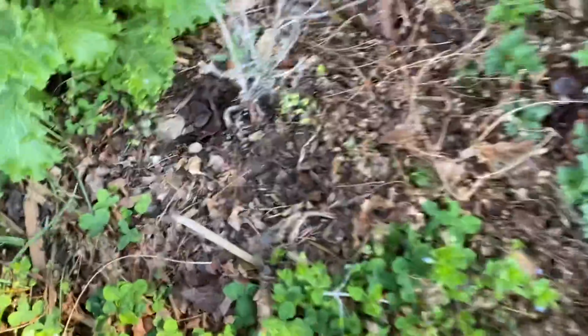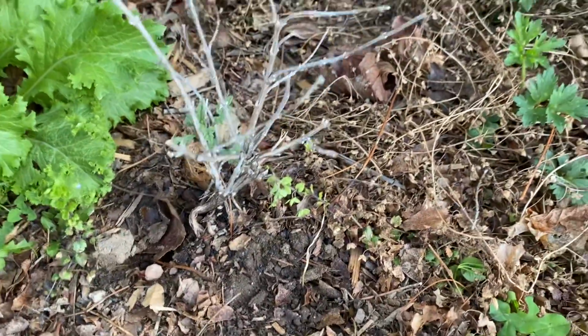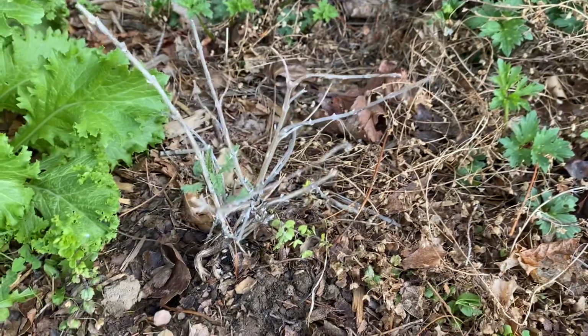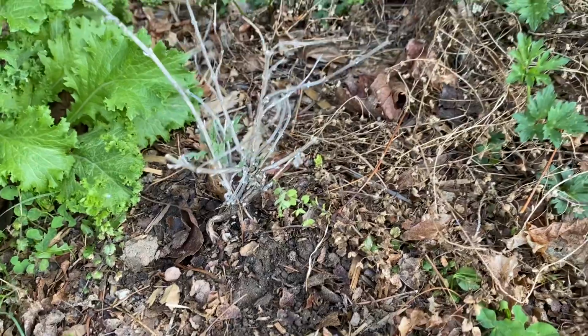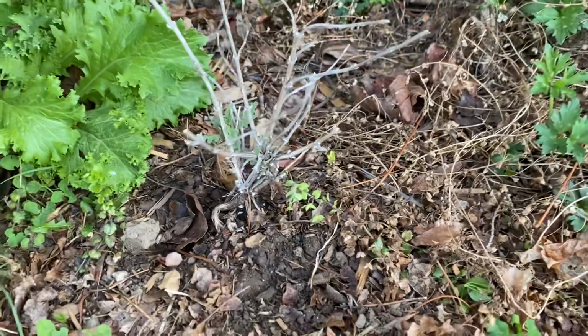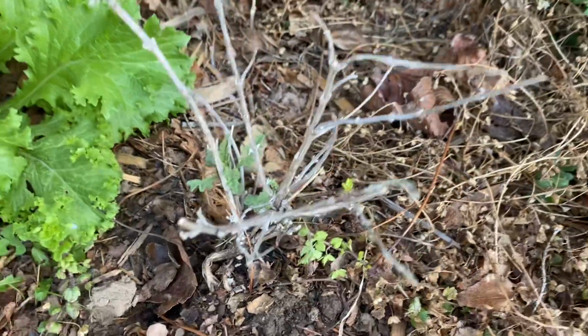This is a Russian sage that got killed back pretty hard. I did plant it really late in the season, though. I think I got it on clearance, probably. It was one of those mostly dead, maybe it'll live sort of situations. But it's coming back. I wasn't sure. So Russian sage will happen for us.